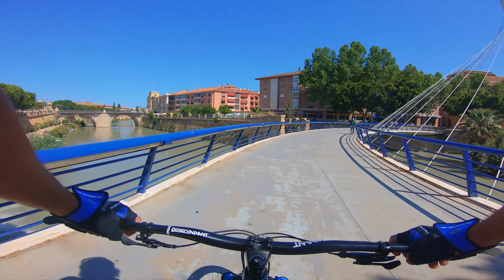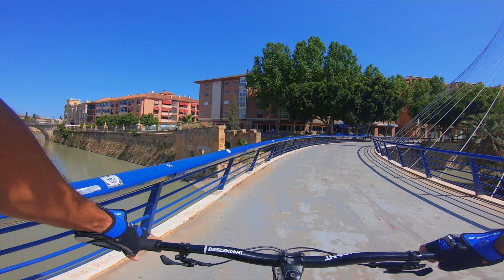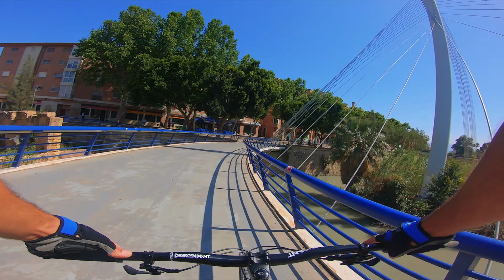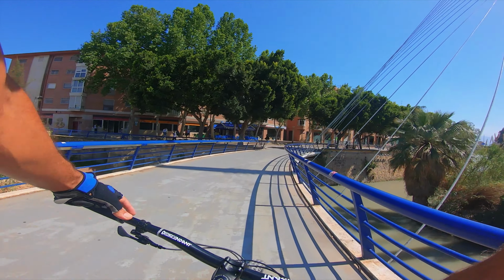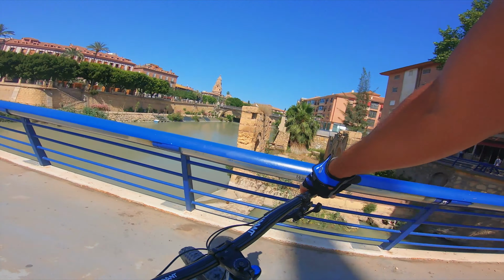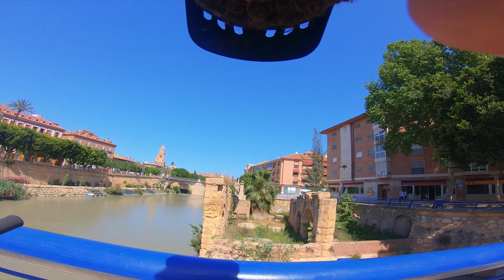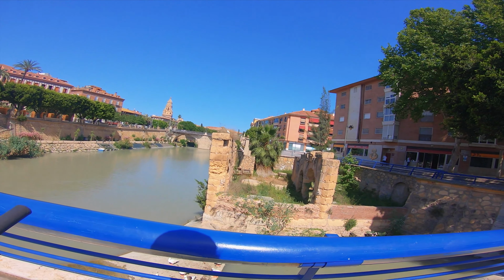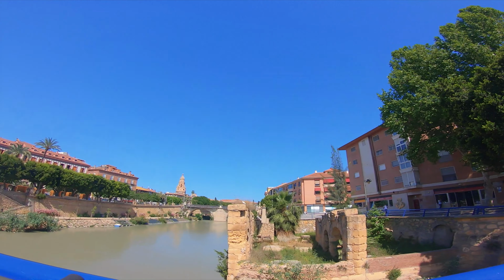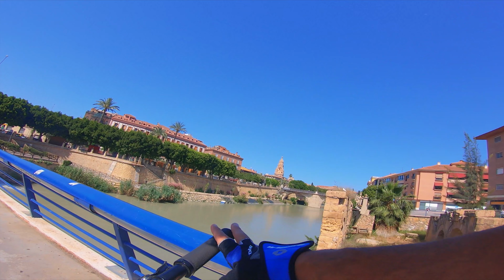Little suspension bridge. Moves around a lot, actually. You guys can just check out the bridge. If you guys want to see more of the city, let me know. I'll make a video on that. Here we got this old Arabic remnants. Things left over. Maybe you can see that. You got the cathedral. Cathedral down over there.